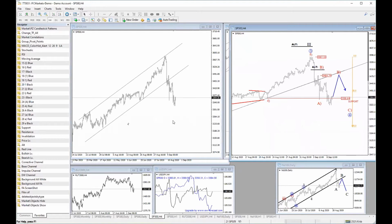I think that there will be some failure moves. So I'm referring to this flat correction that can be unfolding here for upcoming wave B. So still, I think that this swing high from yesterday can actually be retested, and then we see a real sell-off either into wave C or maybe into something stronger. So in any case, you are in sell-the-rally mode for the short to medium term.